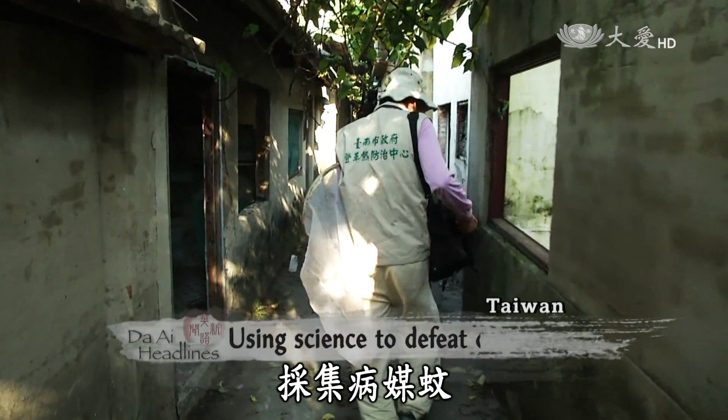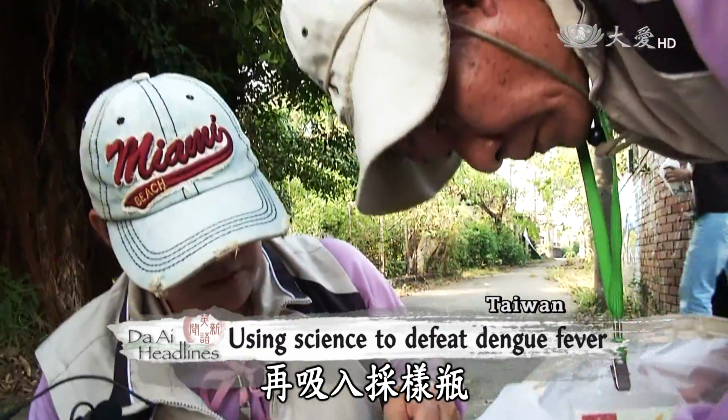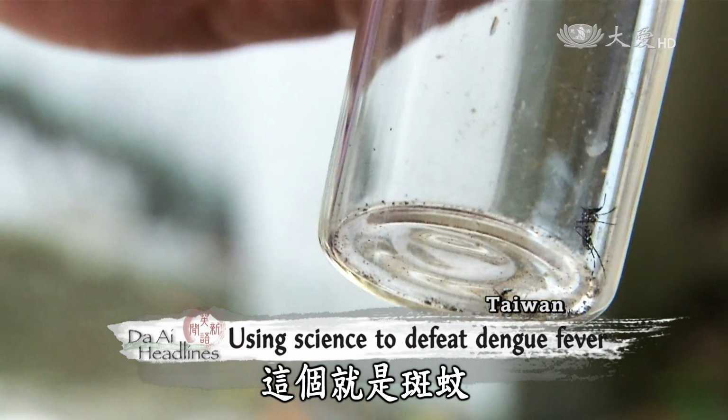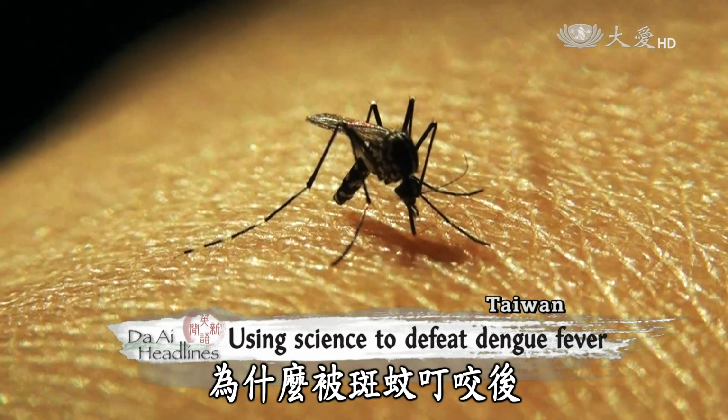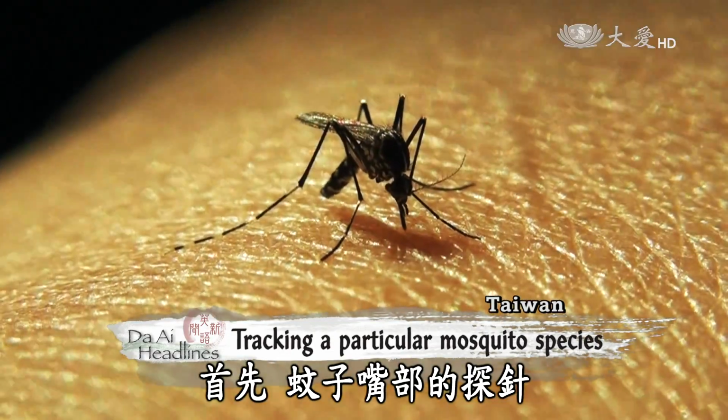To collect this disease vector mosquito, it is first caught in a net and then put into a sampling bottle. The mosquito's feet are striped like a zebra. This is a yellow fever mosquito. What is the connection between bites from the yellow fever mosquito and humans being infected with dengue fever virus?